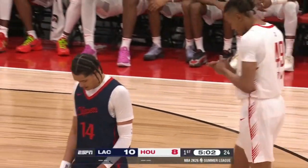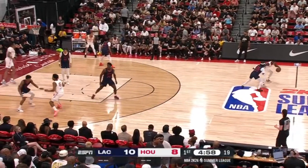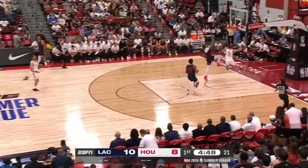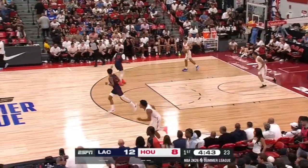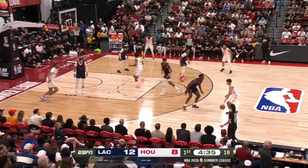He's going up against some size. Moses Brown is 7'2" out of UCLA. I always liked him. He's one of those big guys that plays hard, protects the rim. Williams loses it. Clippers have numbers on the break. Miller keeps it. Really good job on that finish by Jordan Miller.